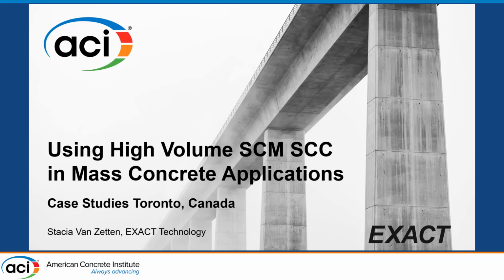So I thought that choosing this topic to tie mass concrete in with this is kind of perfect, because what do we know about mass concrete? It generates a lot of heat. And how do we combat this? By replacing some of the cement with an SCM. This is more common in conventional concrete, but my presentation is to highlight scenarios where we would use large replacement of SCM with SCC mixes and how we can benefit from it.